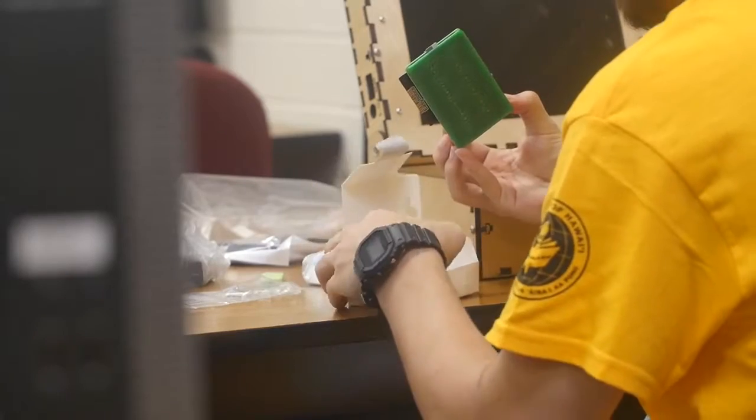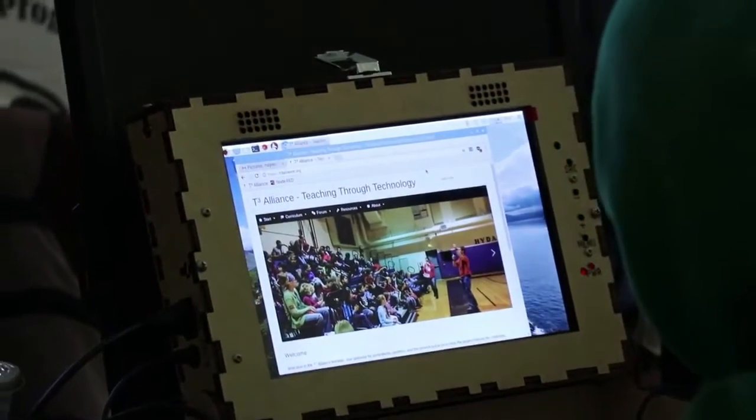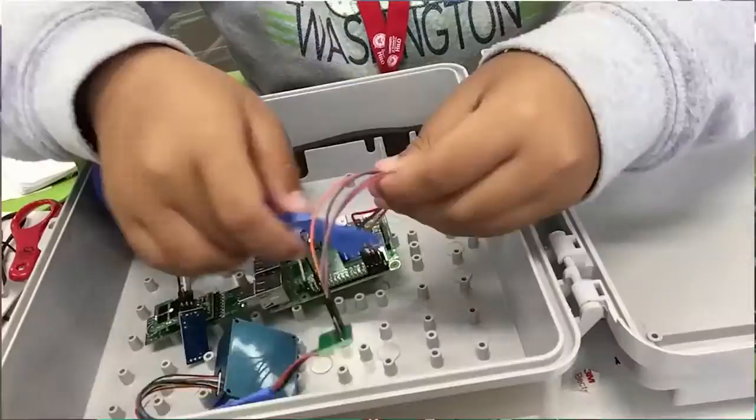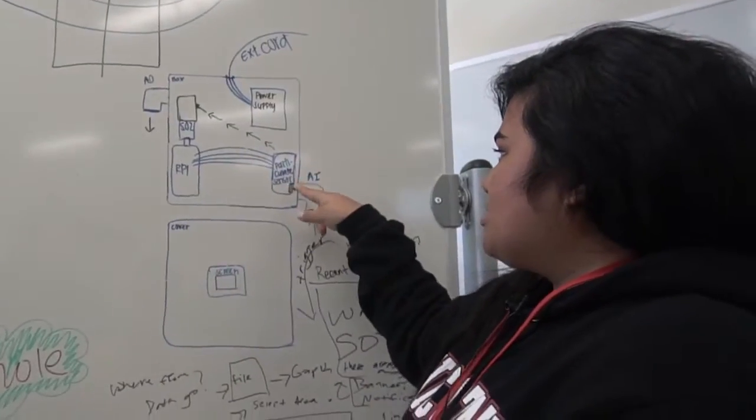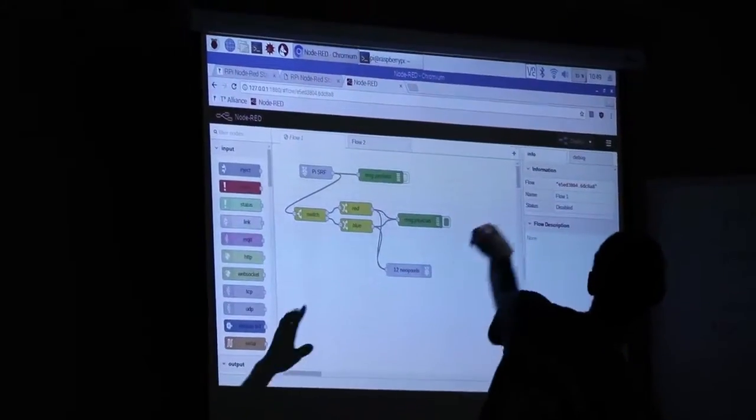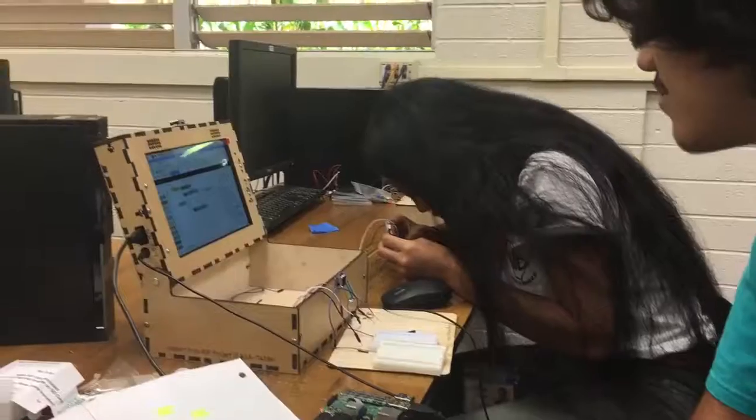T3 stands for Teaching Through Technology. T3 is one of the most interesting experiences that I've been through. You do a lot of hands-on projects and projects that help the community. You learn so much about computers and programming that I never knew before. Changed my perspective on computers through technology.